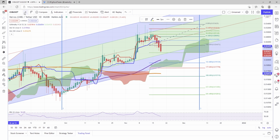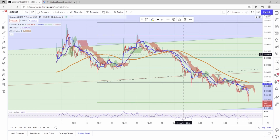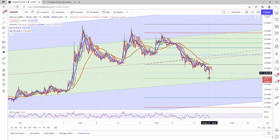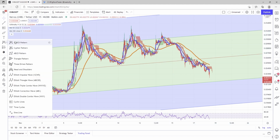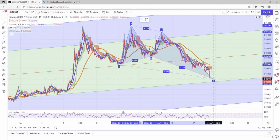Keep in mind, folks, that CKB just had a nice mega run up, and we can definitely see how price action has come down to this 127 level. Let's go ahead and run this Gartley pattern. For those of you that haven't seen this, this is a great pattern to try to figure out where you should be buying in or where might be a good buy-in point.